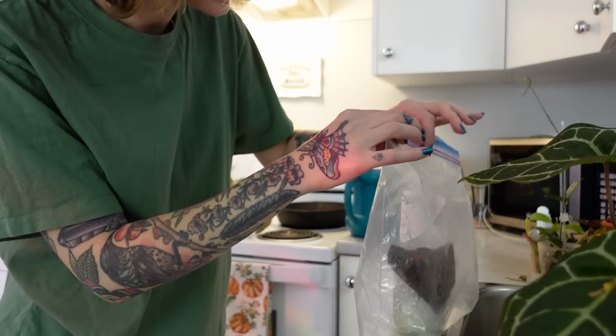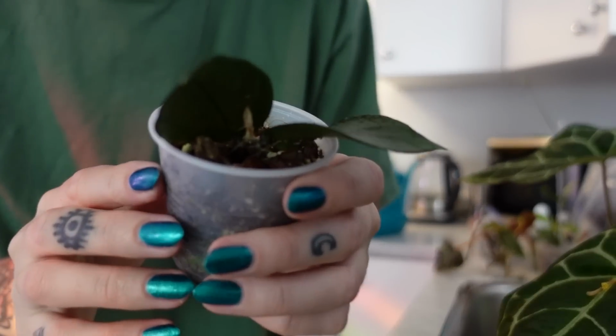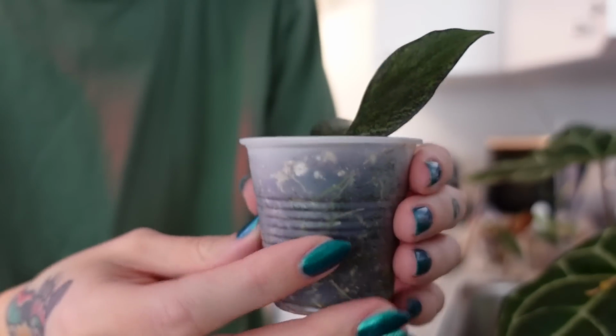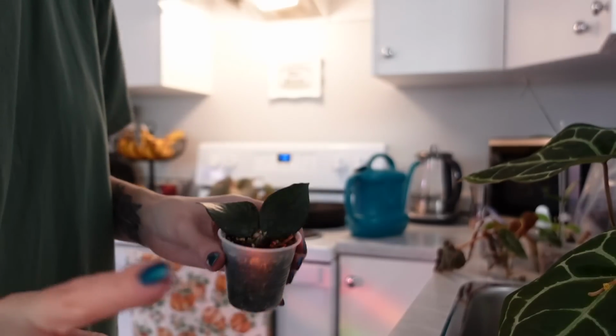I've saved a lot of plants with this method, so let's just hope that it works for me again. I'm gonna water my Polyneura broguette with just my regular... Wait, does this need to be watered? Yeah, I'm gonna water it just with the fertilizer mix that I've made up.